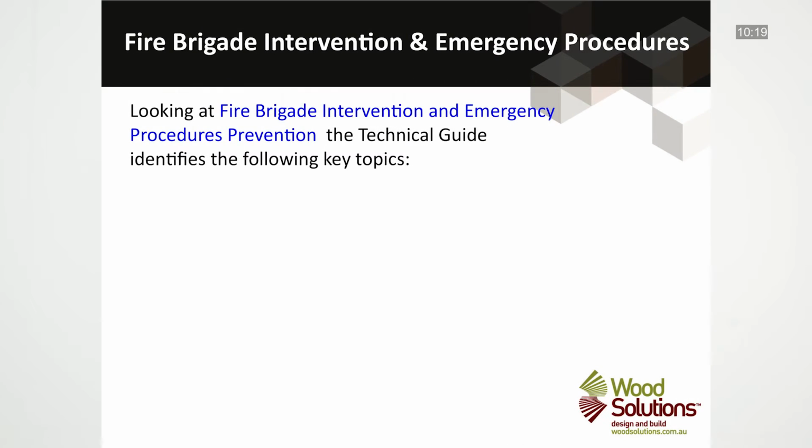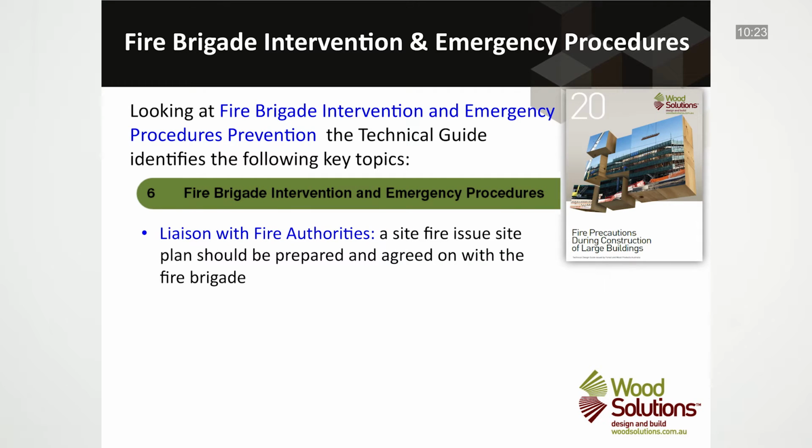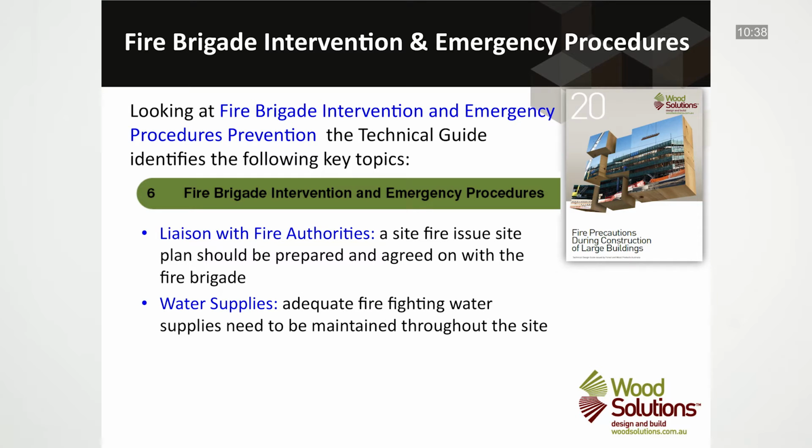Looking at fire brigade intervention and emergency procedures prevention, the technical guide identifies the following key topics. Liaison with fire authorities, which is critically important, so that the fire brigade has knowledge of the site before a fire emergency, therefore allowing a more effective response. A fire access, services and evacuation site plan should be prepared and agreed with the local fire brigade. Water supplies for adequate firefighting usage need to be maintained throughout the site as far as reasonably practicable.